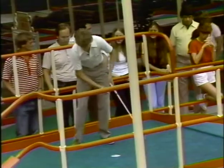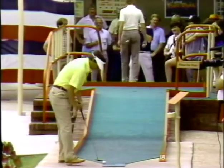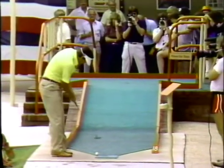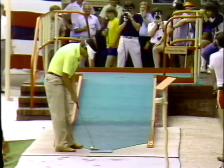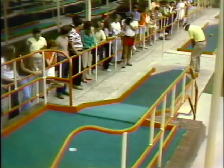Short par putt, and Robert Smith will have to go for it here. If he makes an ace, we go to sudden death. If he misses this putt, the match is over, and Jeff Vestep will be in the finals for the second year in a row.